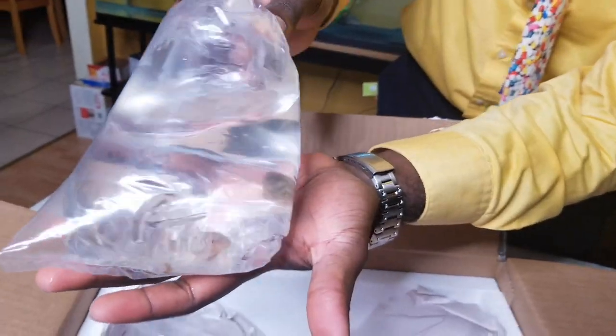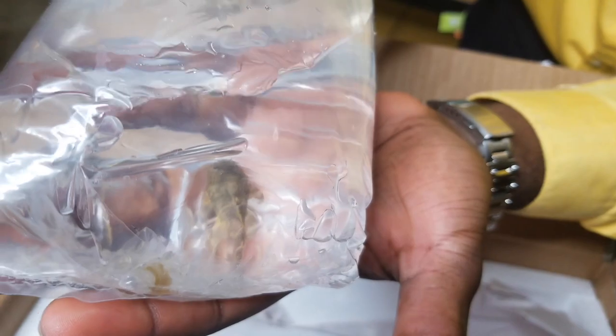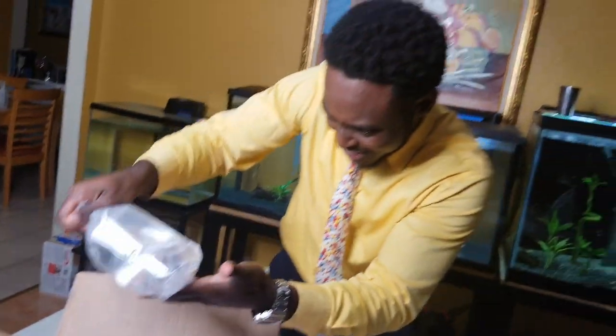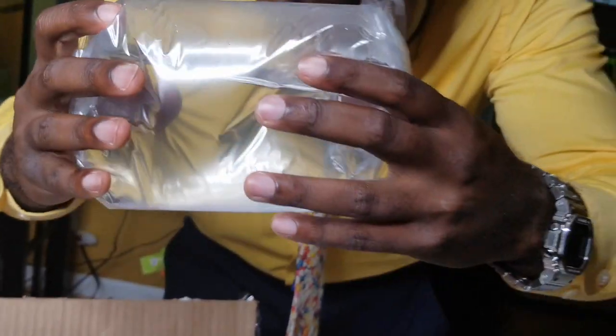Oh, look at this. It's a nice little pleco. Oh, there's 2 of them. What kind of plecos are those, bro? That's a good question. What we got there, my man? I don't even know if it's in here. It's a bag of water. It looks like it, right? That's a very, very plump bag of water. Oh my god, they're in there.